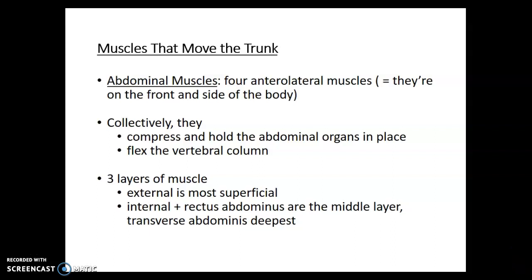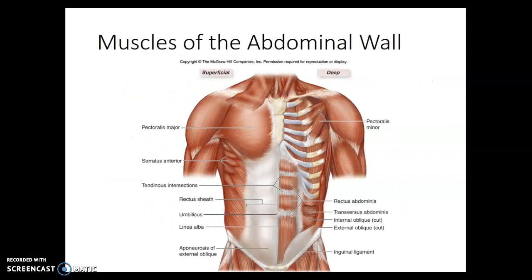Then we have our internal and rectus abdominis muscles are in the middle layer, and then transverse abdominis is the deepest. So our external oblique is the most superficial. The internal obliques and the rectus abdominis are the next layer, and then our transverse abdominis is the deepest muscle.